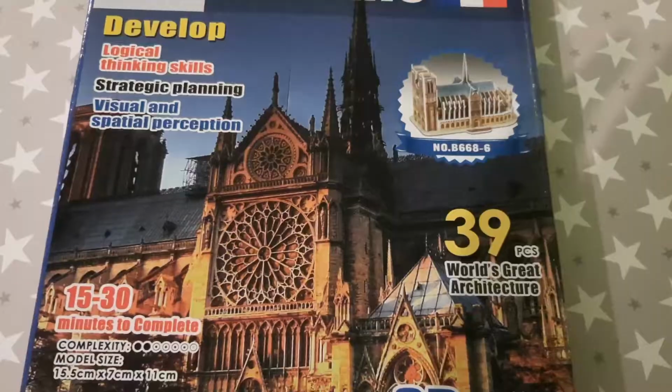Because I'm currently partway through doing the Red Keep from Game of Thrones, and I've done a number of other 3D puzzles. Ooh, focus going in and out. Always fun when it does that. So, let's have a look at what we've got here, and we'll see how it compares.